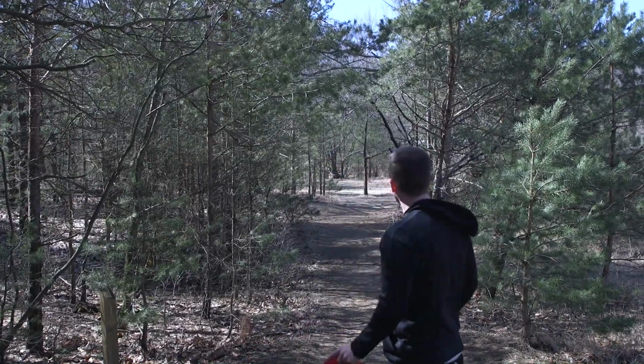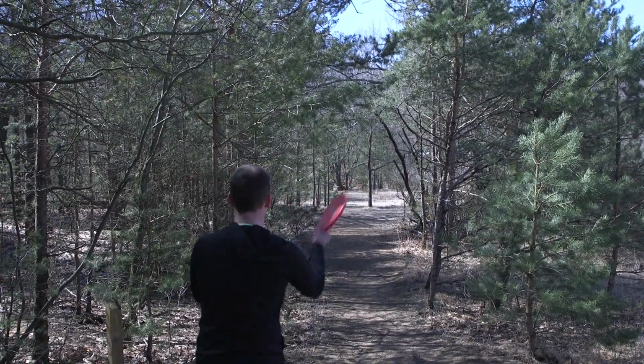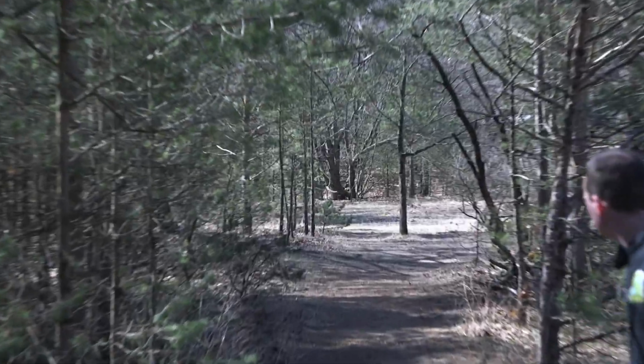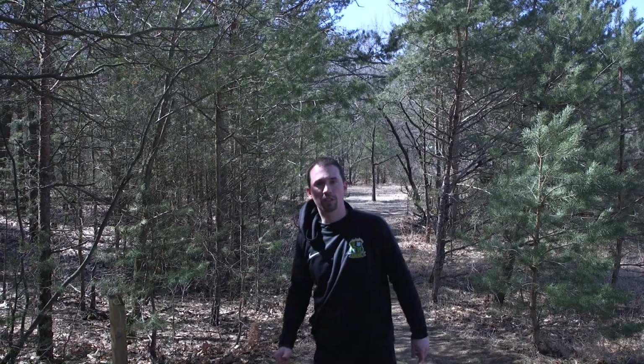The other option is to throw a forehand roller, try and get skinny within this skinny gap. So let's try that one. Too much cut, but you can kind of see the idea. It is a viable play once in a while, especially to keep it out of the wind as well. So we'll see where these shots ended up, and we'll finish the hole.